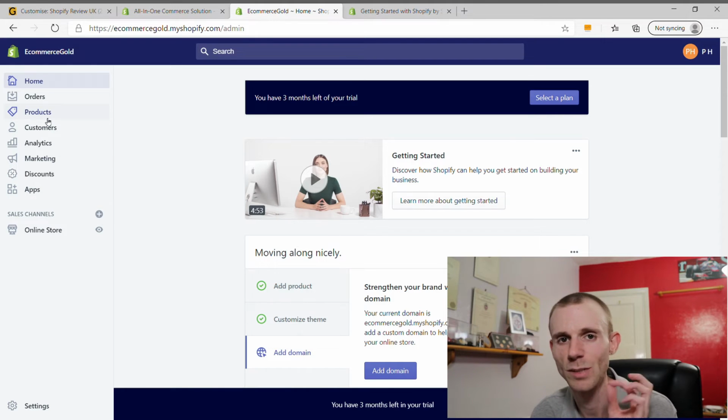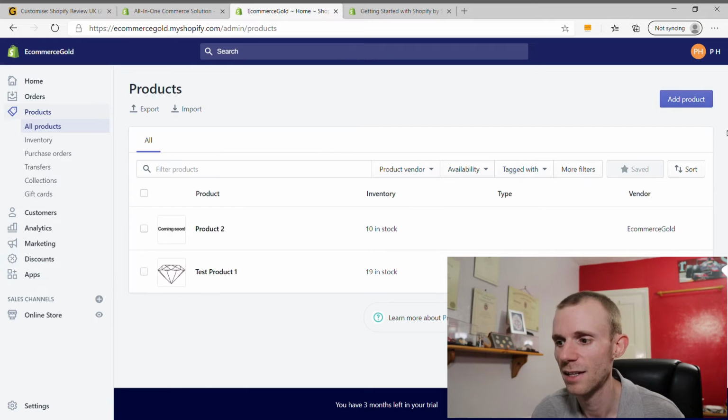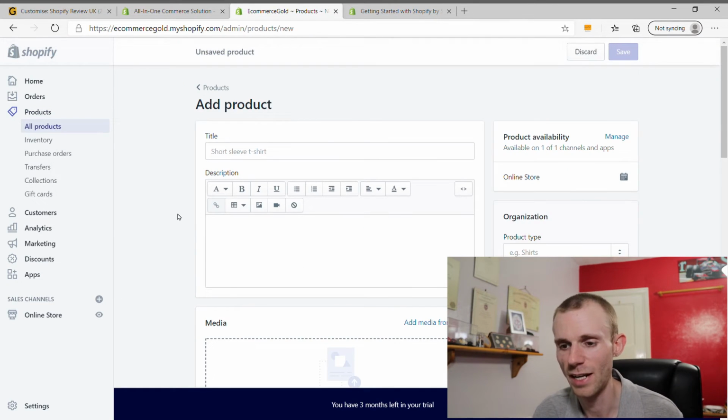Now, adding a new product is really simple in Shopify. Just go to products, click on the add product button, and you'll be presented with the add new product page. Now, this has a really good layout, and I do really like the add new product page because it's got a really good workflow to it.